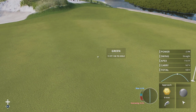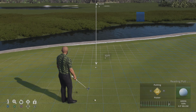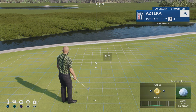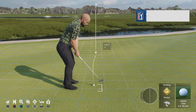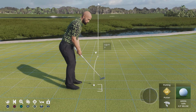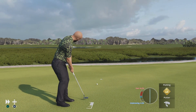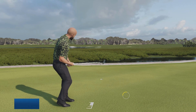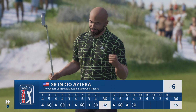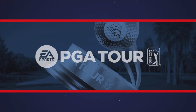Oh, pumped up there. That's a little too long and consequently going back down the hill now. Going to require some touch. Chance now for another birdie. The pace absolutely perfect there. Down the slope. It's in for a birdie.